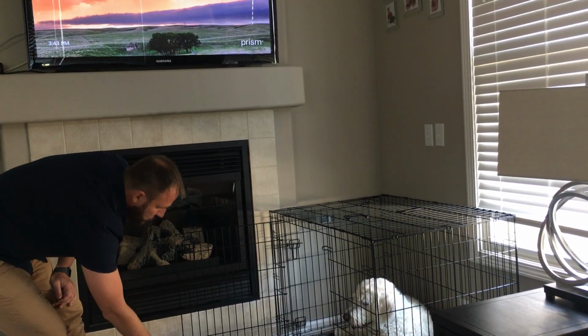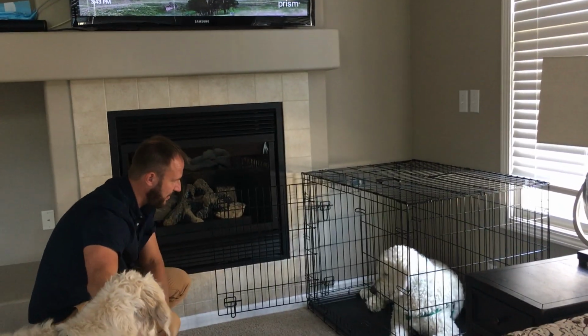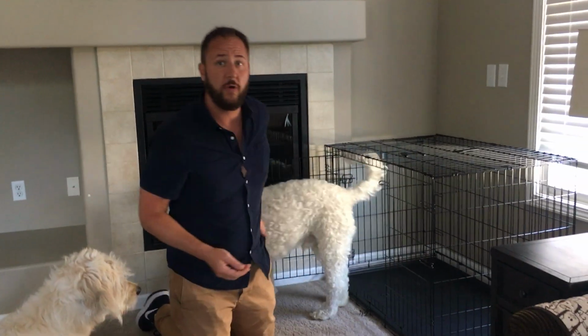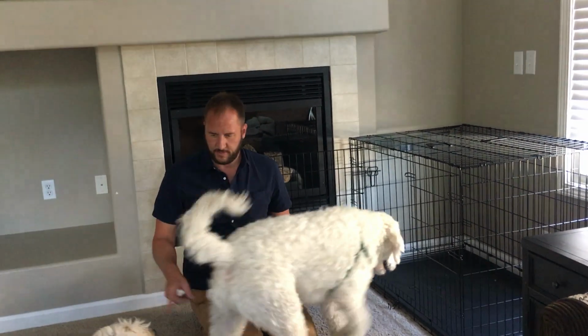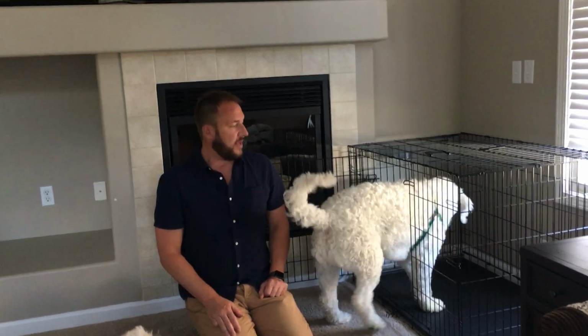Come. I saw that coming. Come on, buddy. Now, if they want to linger in there, that's fine. They don't have to come out, and that's actually the whole point. What we want them to do is feel comfortable going in the kennel. Come here, buddy. I thought somebody else was going to go in there. Yeah, we're talking to you, good looking. All right, so the idea is to help him practice going in and out of there.